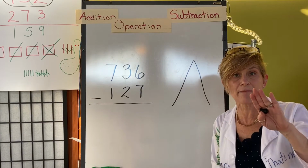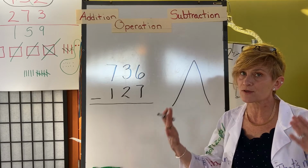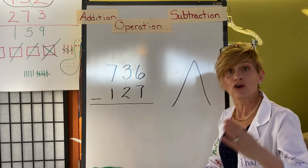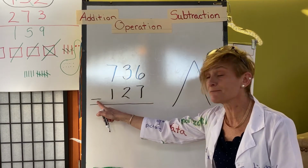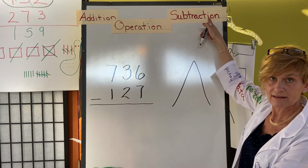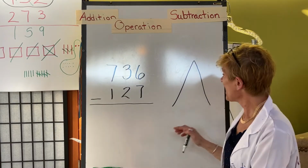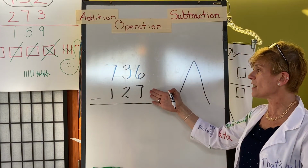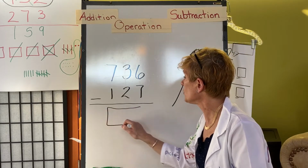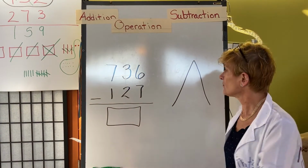So when you see that math mountain, you're like, Mrs. Seitz, I know where these numbers go on the math mountain. You're also noticing that this is a subtraction. The operation is subtraction. So right now you have this on your board. Awesome. And you have a math mountain, and you've got these numbers where they belong. And we're looking for the answer, we could have an unknown there, okay?